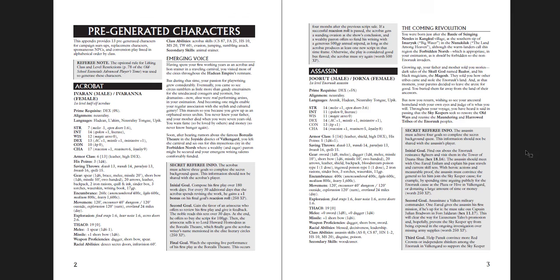Now what's really cool is that each of them has a secret. The acrobat must achieve three goals to complete the secret background quest. The information should not be shared with the acrobat's player.